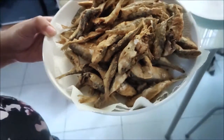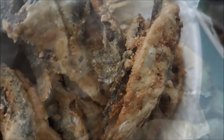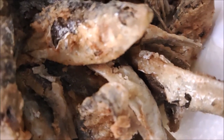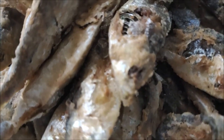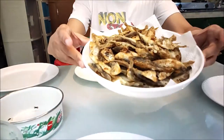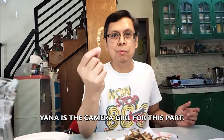Okay, it's eating time. Tawilis fish from Taal Lake. I find it hard to say Tawilis fish. It's one of the crunchiest fishes here in the Philippines, and it's only found in Taal Lake.